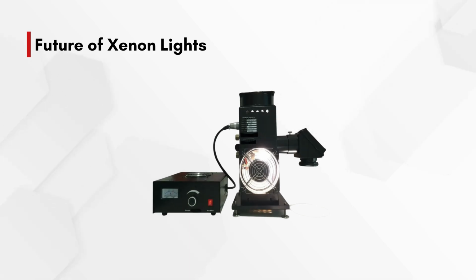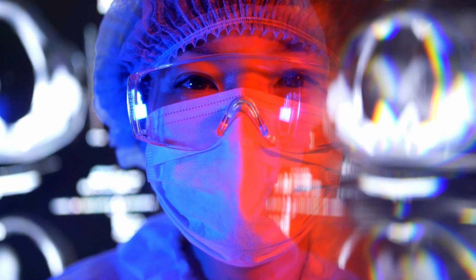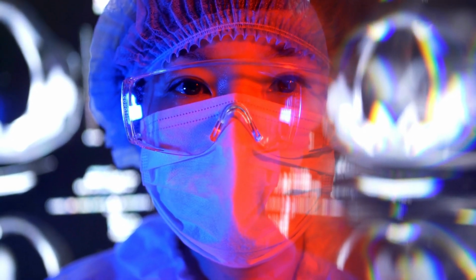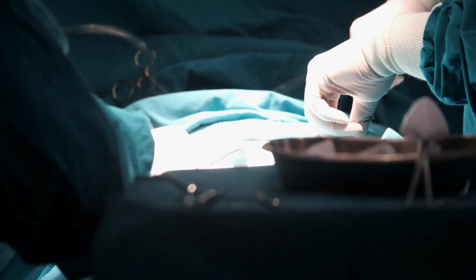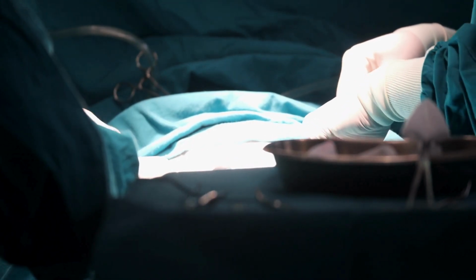Future of xenon lights. With LEDs and lasers getting better, are xenon lights becoming obsolete? Not quite. While LEDs dominate consumer lighting, xenon still rules in high-end applications where nothing else matches its brightness and spectrum. For precision lighting, xenon is still unbeatable in many cases. It's not going away anytime soon.